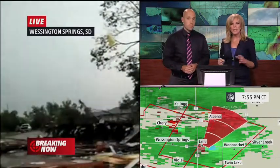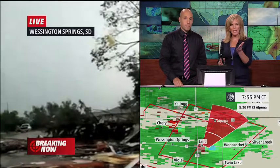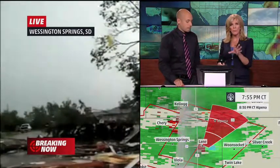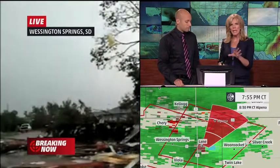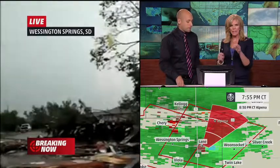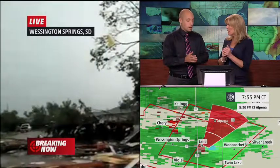And so the tornado threat continues. Right now, if you're just joining us, we're showing you what it looks like live in Wessington Springs after a tornado just moved through within the last 10 minutes. And tornado chaser Brandon Ivy is out there right now. He's actually stopped and probably out there maybe helping some folks.